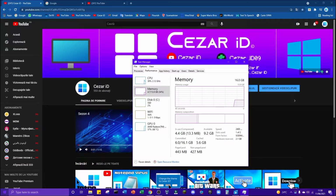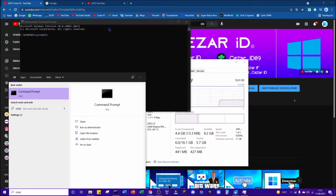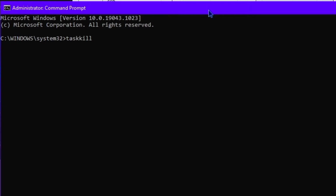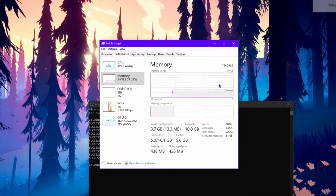For the best result, you can open the command prompt by searching in the search bar CMD. Right-click on it, and then click on Run as Administrator, then type here taskkill /f /im, and then the name of your internet browser or any other program that you don't need opened, then click Enter. If it says here that the processes have been terminated, that means you have successfully closed them.